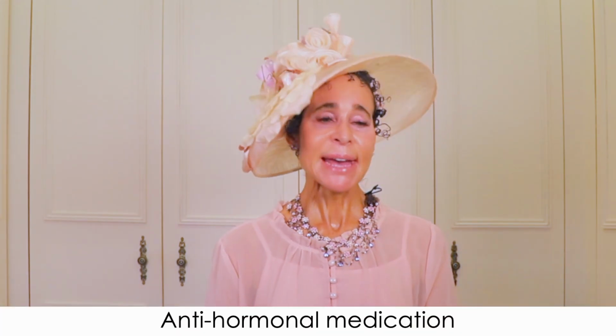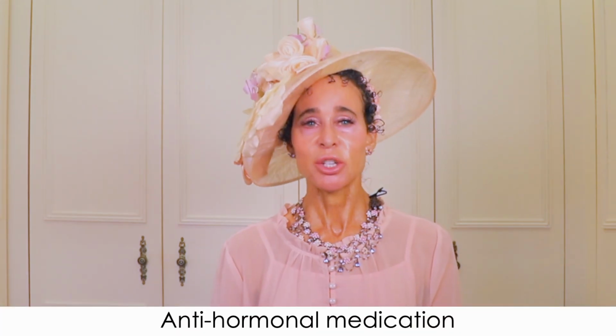The fourth management option for uterine fibroids is an anti-hormonal medication. Anti-hormonal medications are exactly what the name implies. They block your sex hormones. So anti-hormonal medications block your estrogen and progesterone. Essentially, they put you into a state of post-menopause. That will slow or stop your uterine fibroid growth, but it will also stop your periods completely and give you all the symptoms and diseases of post-menopause.